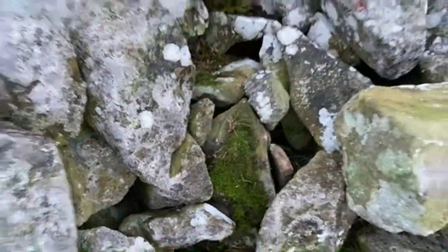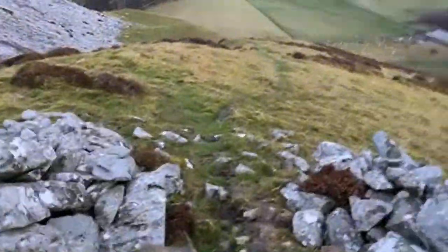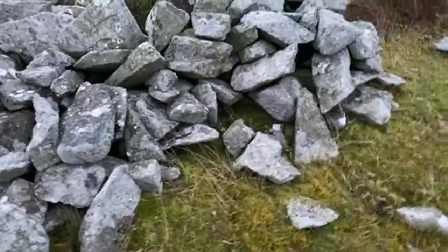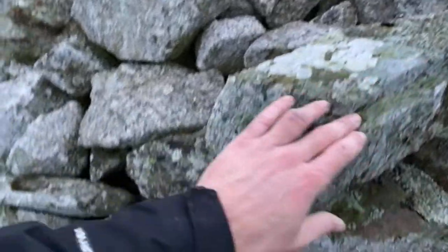Wonder how long that'll stay there for. Oh, you never know, guys. You never know. One day, might find a bag of Roman gold or Celtic gold. These ridges, these edges. This could have been an old rock-like structure.